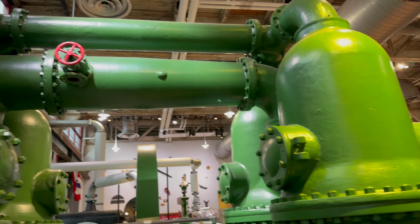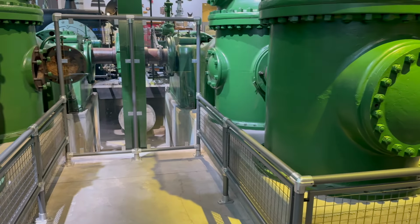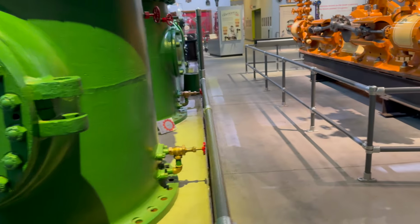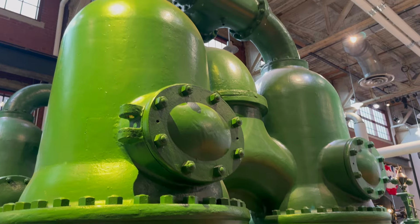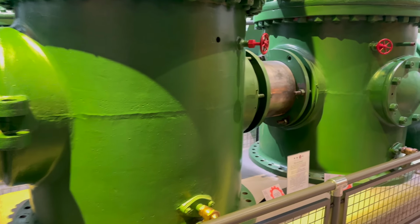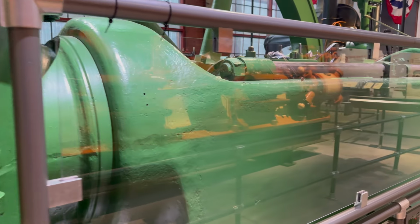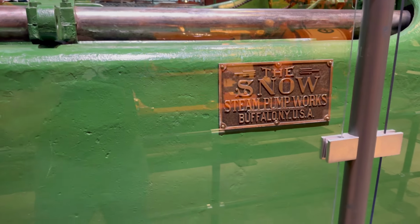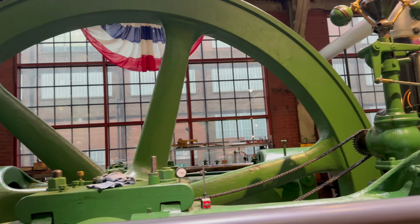I'm not exactly sure what this is, but it's big. After an inquiry, I found out that it actually pumps water, and a lot of it. Check out the size of that wheel.